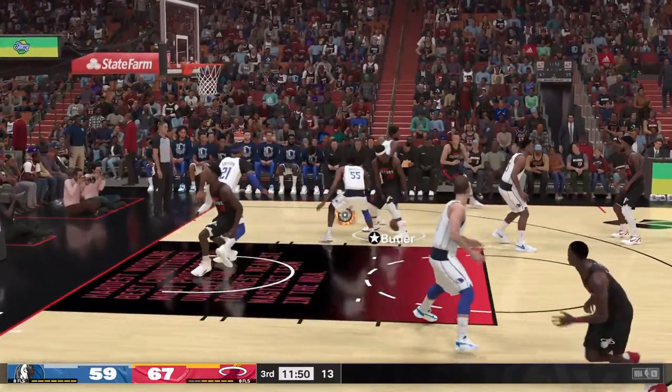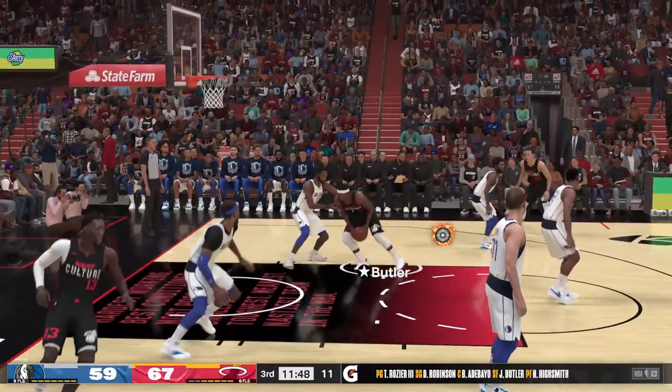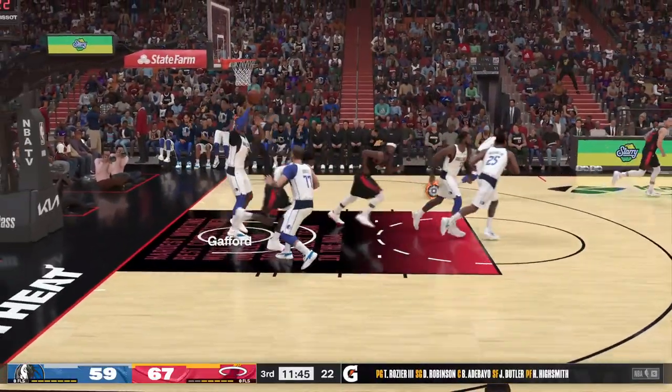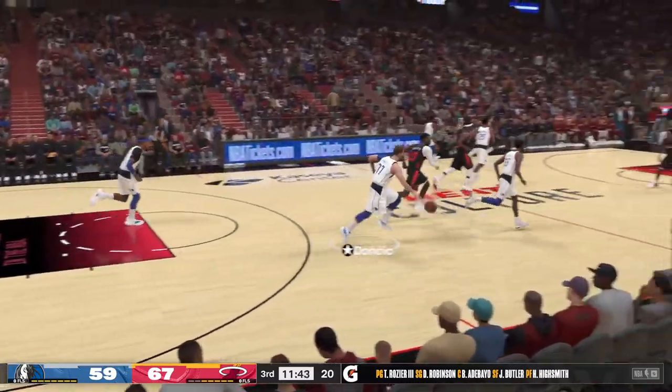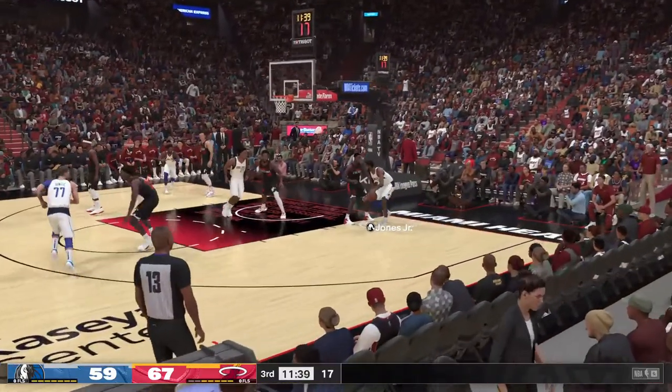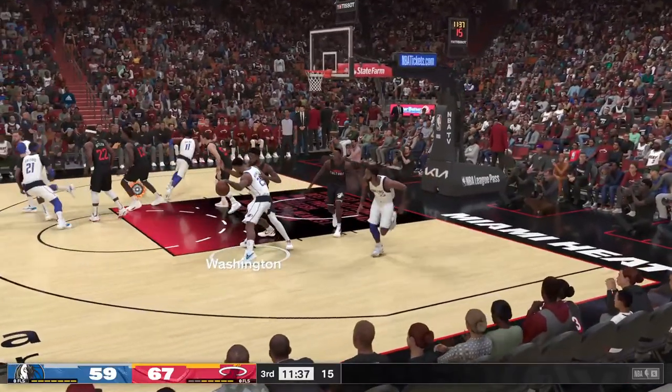Robinson on the wing. He's joined by Butler. Then there's Terry Rozier. Then it's Bam Adebayo. And it's Highsmith in at the four. So that's who Eric Spoelstra starts the second half with. Now here's Jones. Jimmy Butler unable to get his last shot to go.